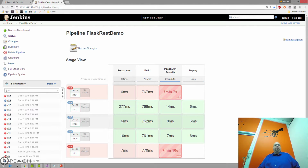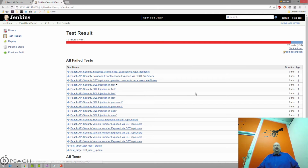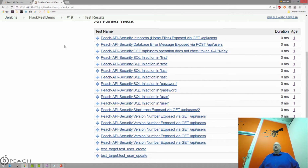Now, if we dive into the last build we did, this build 19, you'll see that we have test failures we can look at. And if I pull up those test failures, what you're going to see here is, just like you would see your normal test automation failures, our Peach API Security tool has reported back a number of security issues that it's identified in the target.